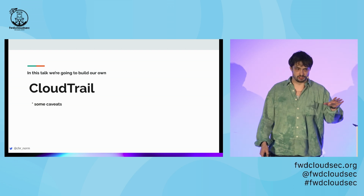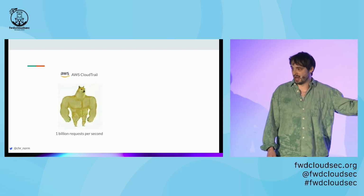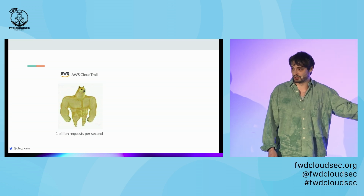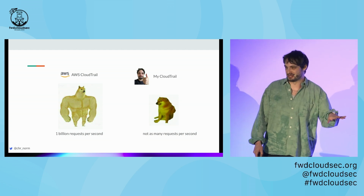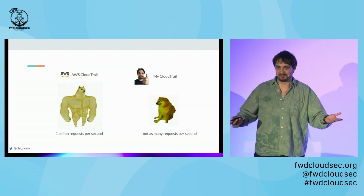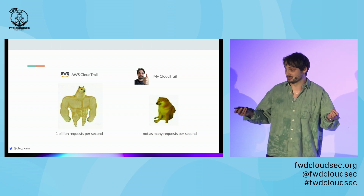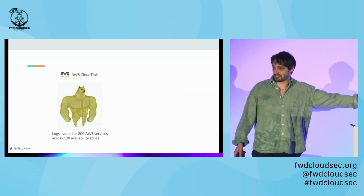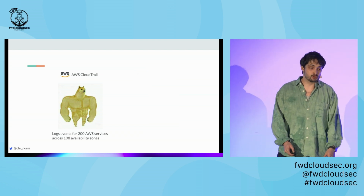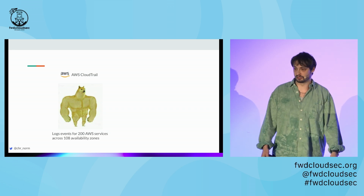I want to give a few caveats though. AWS CloudTrail is operating at a scale of 1 billion requests per second. The talk that I'm going to give today with my CloudTrail is not going to be as many requests. We're not going to focus as much. I've only got 20 minutes. We're not going to talk about scaling out massively. I do think that this architecture can get to reasonable scale, but I'm going to focus less on this for this particular talk. AWS CloudTrail logs events for 200 AWS services, probably over 200 now, across 108 availability zones.